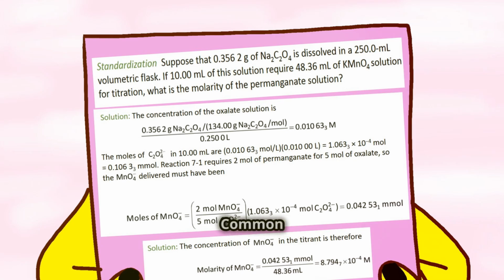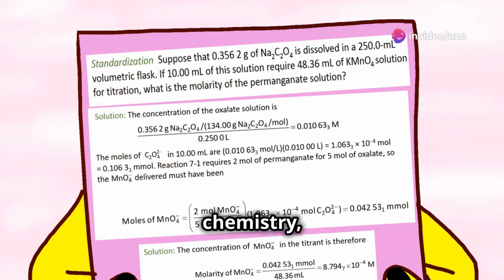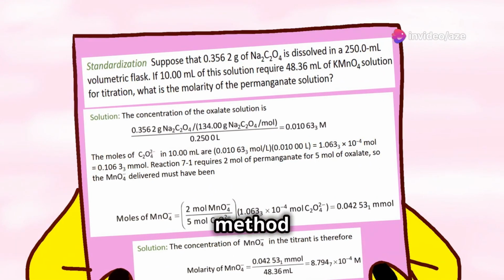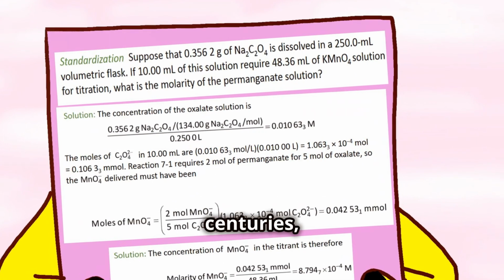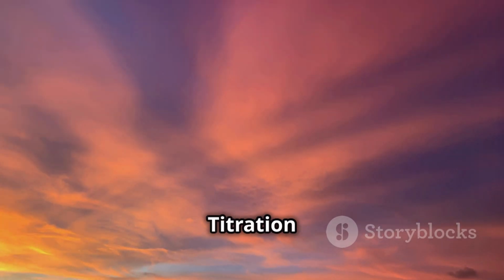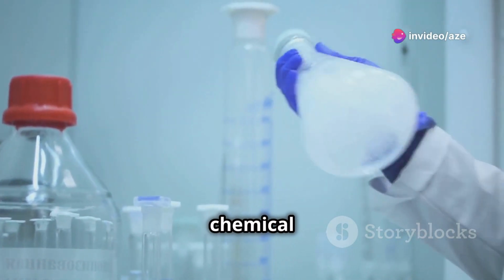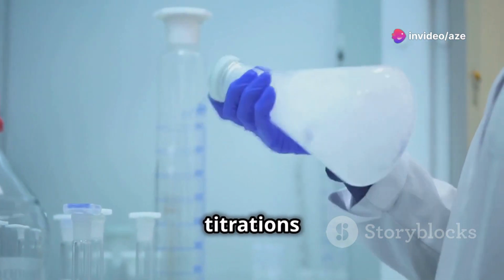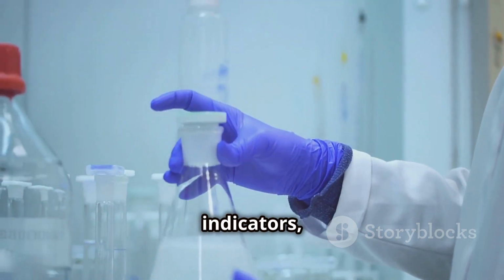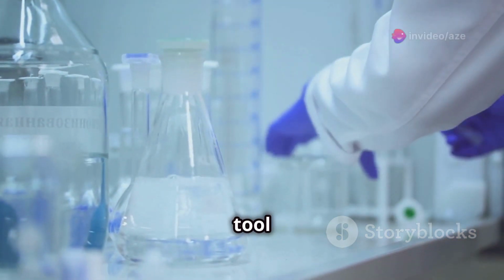A world of reactions: common titration methods. Titration is a fundamental technique in chemistry, used to determine the concentration of an unknown solution. It's a method that has been refined and perfected over centuries, and today it remains a cornerstone of analytical chemistry. Titration isn't a one-size-fits-all technique. Depending on the nature of the chemical reaction involved, different types of titrations are employed. Each type has its own unique procedures, indicators, and applications, making titration a versatile and indispensable tool in the chemist's arsenal.